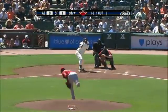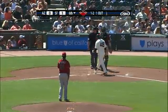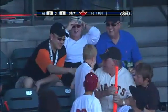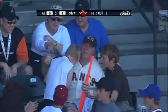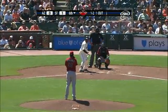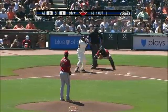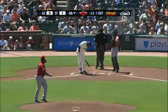The 1-2 pitch. Sandoval fights it off. This little guy get dinged? Well, I think the old man tried to make a play and he whacked him upside the head with that wiffle ball bat. So I'm saying it's not that serious. He'll be fine. 1-2. Way outside. 2-2.